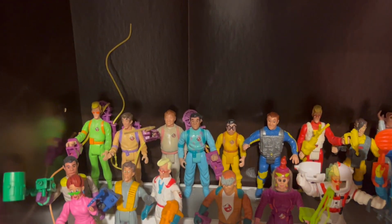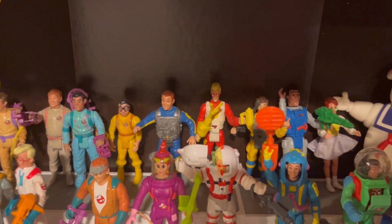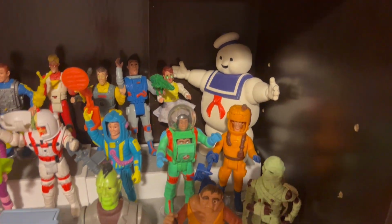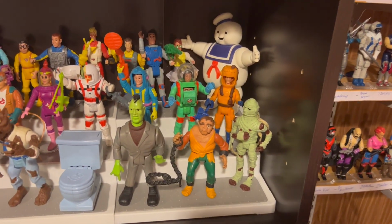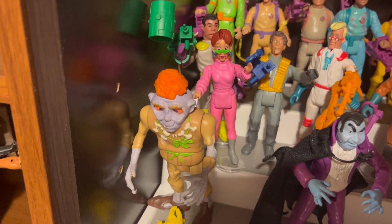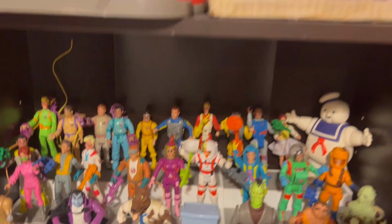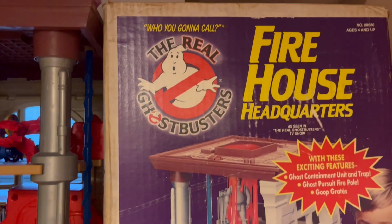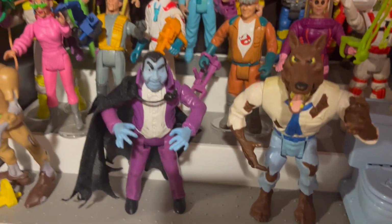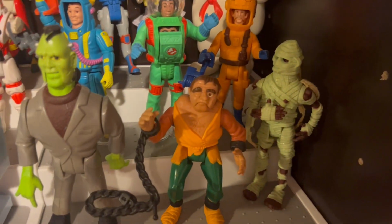Here's shelf number 2, and you can see all the figures are lined up on the shelves. We got the Stay Puff, and the line got fun. I mean, we had these. We've got monster figures. I mean, of course, you have to have bad guys, and because obviously these are cartoon figures. These are the real Ghostbusters. So we can get away with some cartoony things, and I love these monster figures. Right, and then we've got those guys.